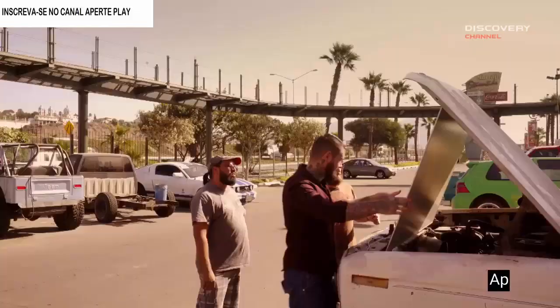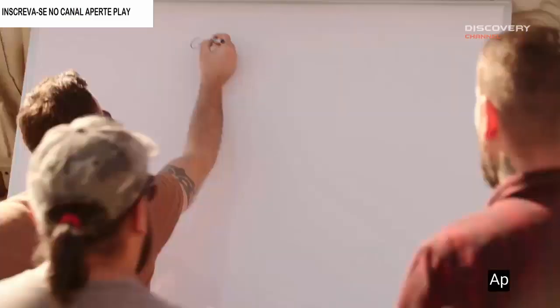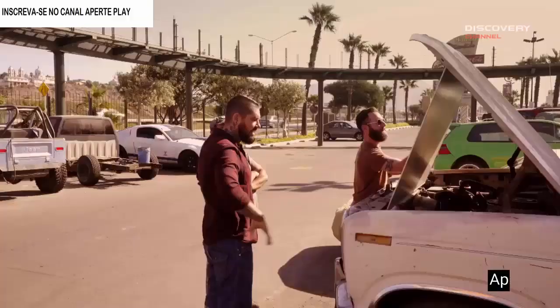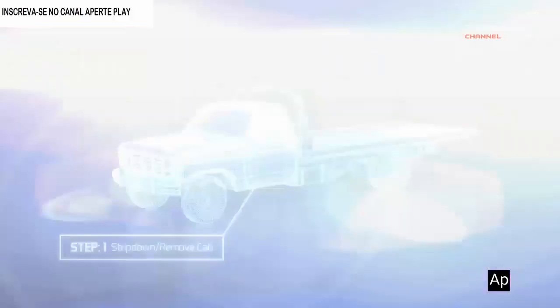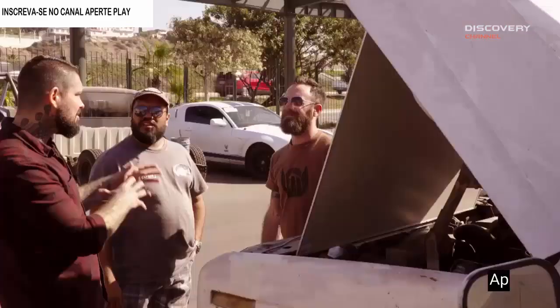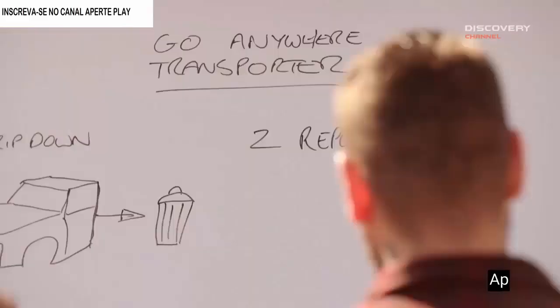Right then. The boys are back at Victor's workshop and ready to cook up a plan. Step one, we're gonna take that awful-looking Ford body off. And strip down. Yeah. And get rid of this cab. Step two, we need to find a replacement cab. Modern cab. So not retro, old school, so more modern, up to date. I think modern.